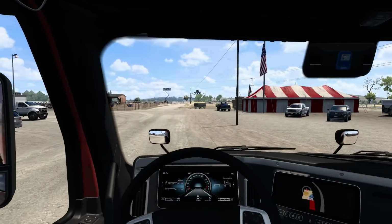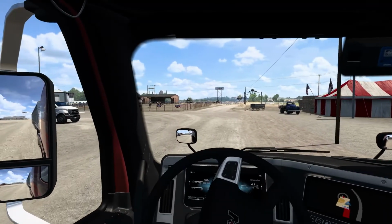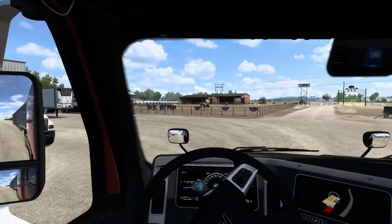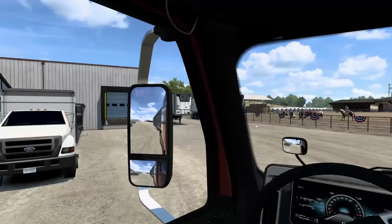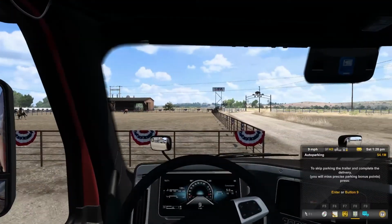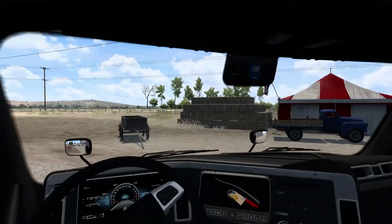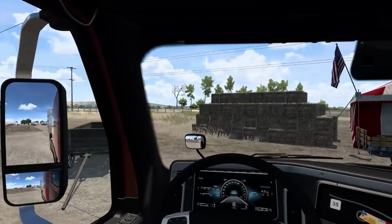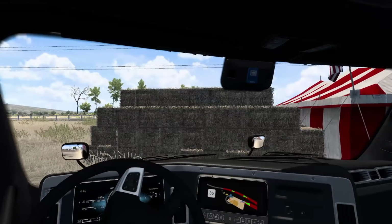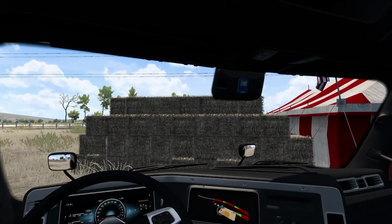Alright, it's going right over here. Yep. They're very nice. I think we're gonna back her in. Yep, we are. Right next to that trailer. If we could squeeze through this area here, I think that'll be helpful. Nope. Okay, well, at least we tried.